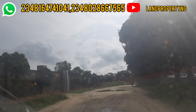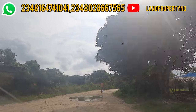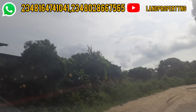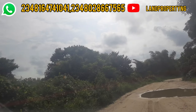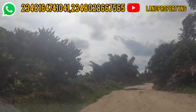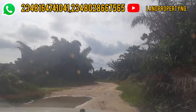This is actually a very huge project, and having a land close to this major facility is actually a good one. And currently, the day I did this particular video, it's actually raining cats and dogs. Even as it's raining cats and dogs, the road was still okay for me to drive through to this particular estate. You know, what you're seeing here is today, but I can assure you that in the next few years from now, when you come to this asset, you'll be blown away.